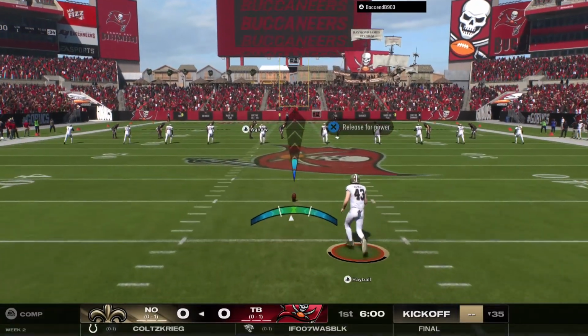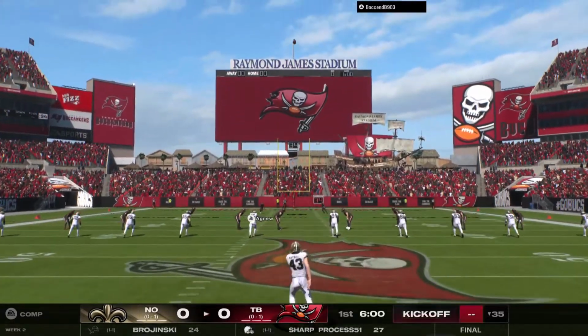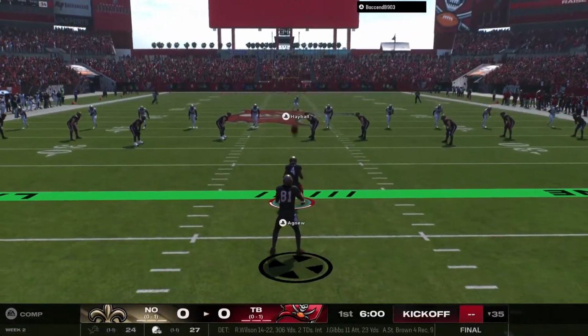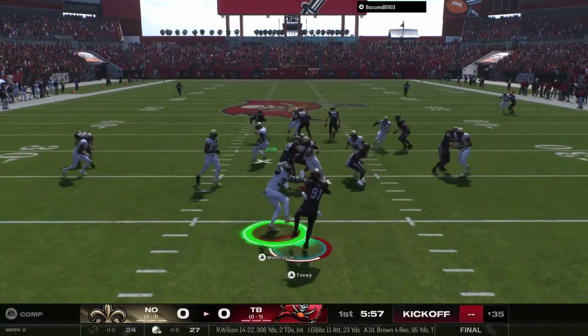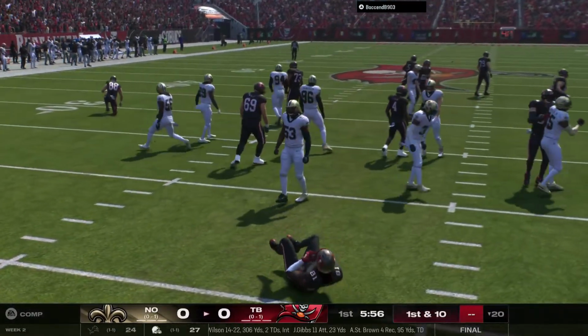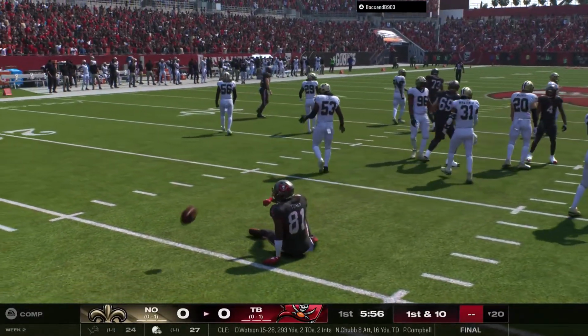Both teams still searching for that first win of the season. One of them is going to find it here as we're off in week 2. Kadarius Toney now to return it. They crush him right along the 20. That is where their offense is going to take over.